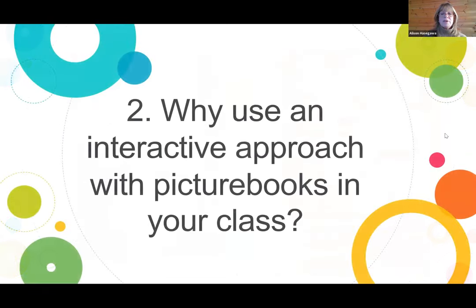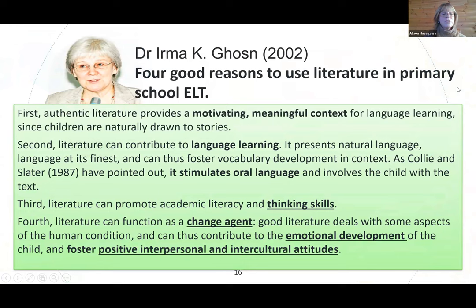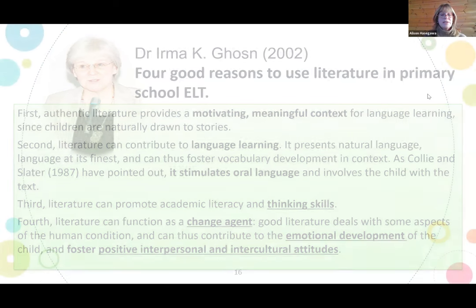Okay, so I've begun to sort of answer this question a little bit. So why use an interactive approach? Well, first of all, why use books in your classroom? Of course, this kind of meaningful context is very motivating. And of course, we're focused on language learning. But for me, I think I've moved a bit past that now, and I'm very much focused on developing different thinking skills, and we're going to look into that in quite some detail. And the fourth part here relates to my sweeping statement at the beginning, that they can be a change agent and contribute to the emotional development and also attitudes of the listeners, the children in our classroom.